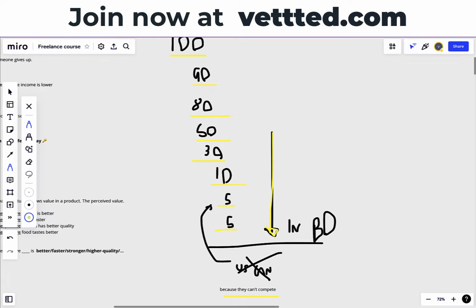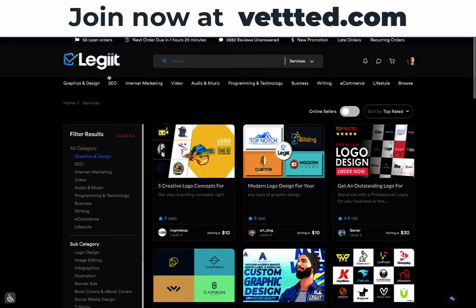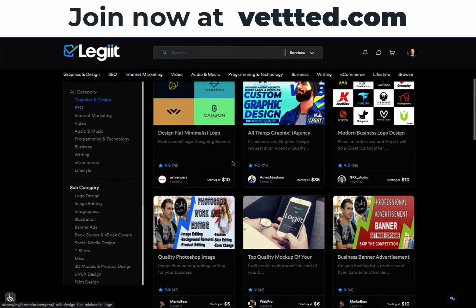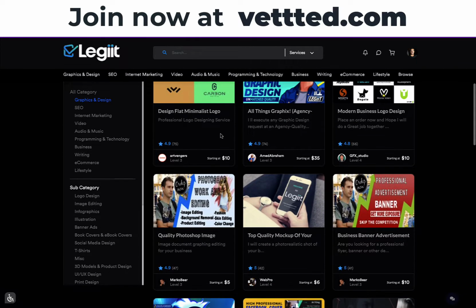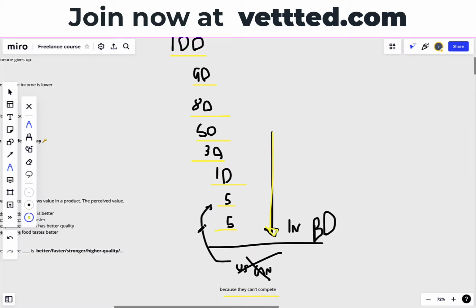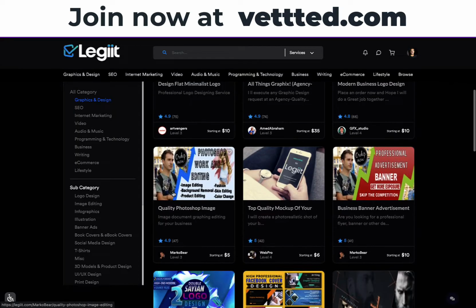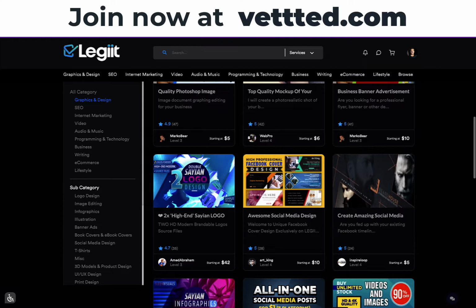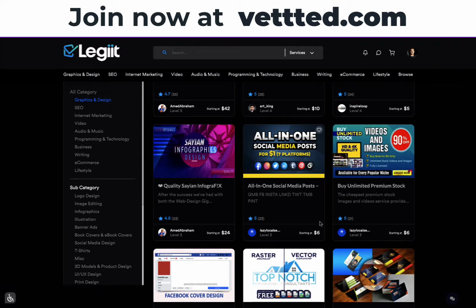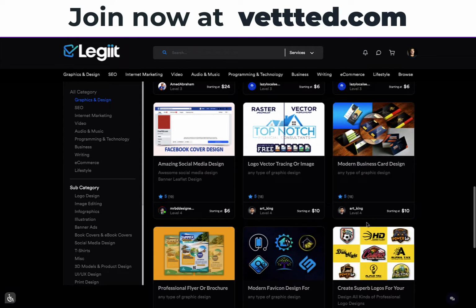If we go on Legiit, we can see, for example, here in the graphic design category, these ones are priced at 10. And let me see, for example, here. So all of these are priced at 10. They all landed on the bottom, which was 10 for them. And as you can see, all of the logo designs are priced at 10. Okay, so this one is not a logo design. Yeah, so all of them landed on about $10. So this is what happened.